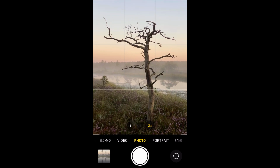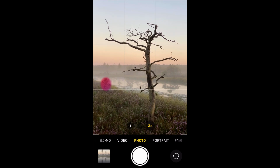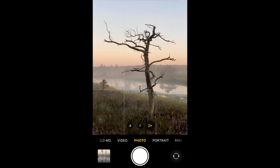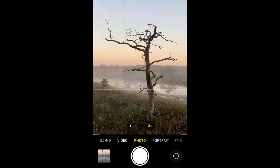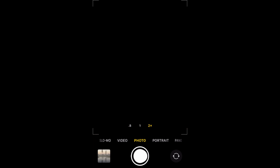Once again, I'm going to carefully adjust my position. I also like that little tree at the bottom left of the frame. It's just a nice addition to the composition. So now that I'm happy with where the tree is placed, I go ahead and press the shutter.